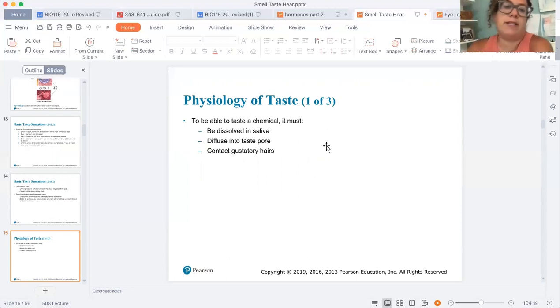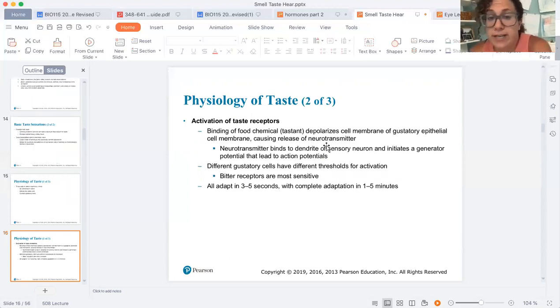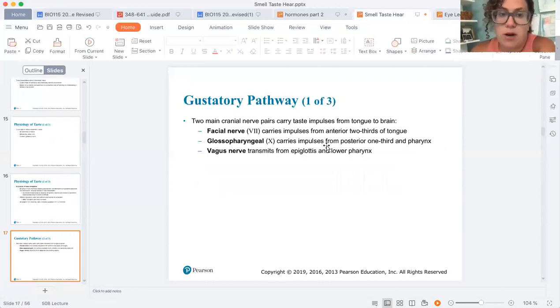So remember, just like with smell, with taste it's a chemical that we're tasting, literally. It's dissolved in the saliva, it diffuses into taste pores, and there are gustatory hairs that sense that and bring the information around. We have taste receptors that get activated. These food chemicals cause a depolarization of the gustatory epithelial membrane, causing a little bit of neurotransmitter release, and that tells us which taste receptors went off.